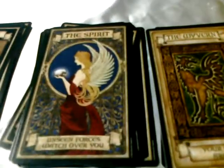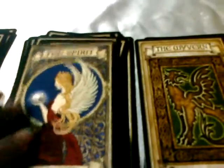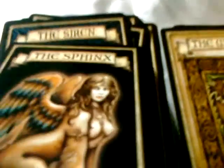And then you have the Realm of Fable. You have the Spirit. The Sphinx. Love that card too. The Siren. Serendipity. Seduction. The Satyr, and I hope I'm saying that right. Medusa. Hindrance, another card that I really like. The colors are very rich and really vibrant. Love all the golds and the reds. The Green Man. Make sure I get that. And the Golem.